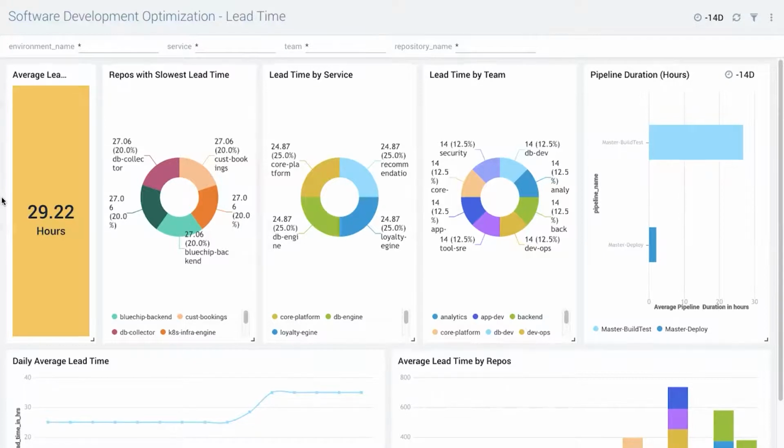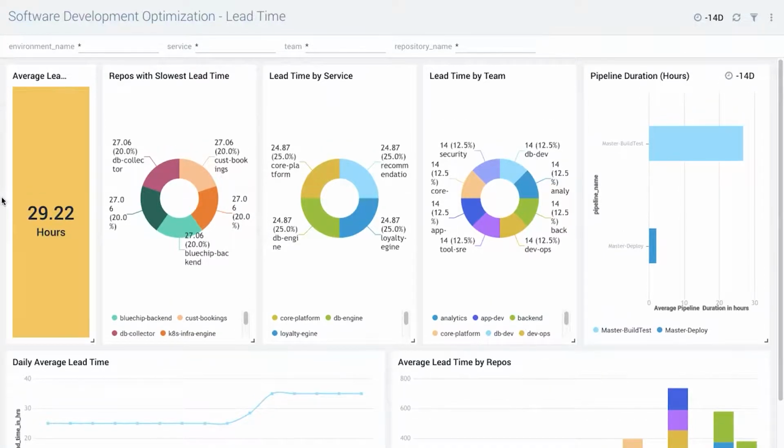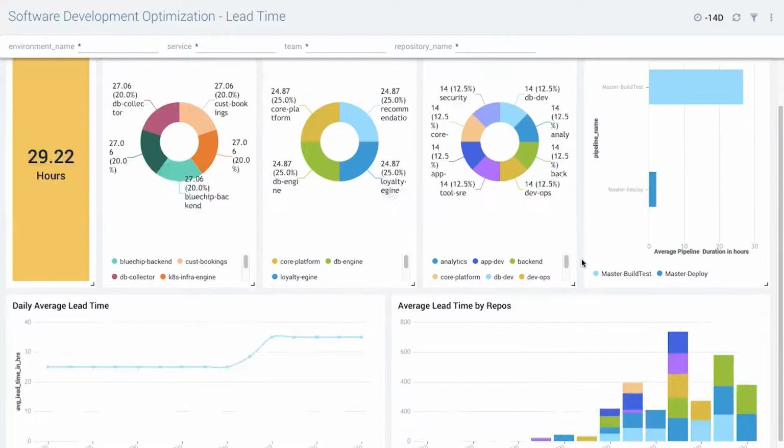Some of the different ways that we've cut this data: repos by the slowest lead time. What are the repos that are taking longer? Same with services or teams. In addition, and I'll talk a little bit more about pipeline duration later, how long is it taking for code commits to go out to production through the actual CI/CD pipeline itself? And we've listed out a couple of the different pipelines that we're collecting data from.